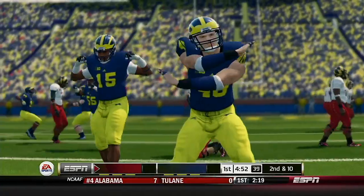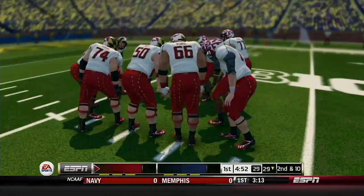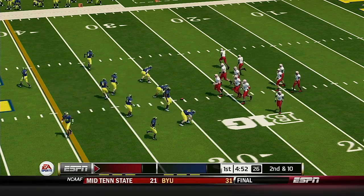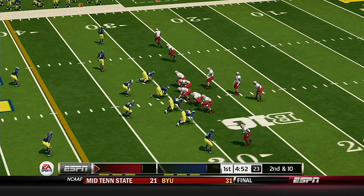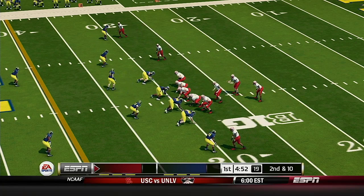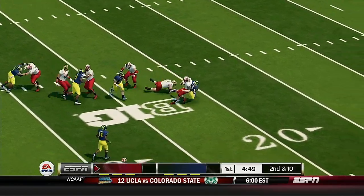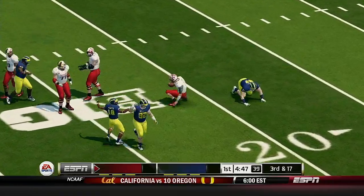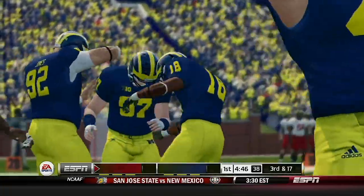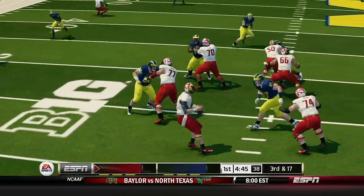And that one's incomplete. From their own 29-yard line, it's second down. Pressure coming. And he's going to be sacked for a loss. He just blew past the blockers and dragged the quarterback down. Boy, excellent play by the defense here. A few extra seconds, and those receivers might have been open.